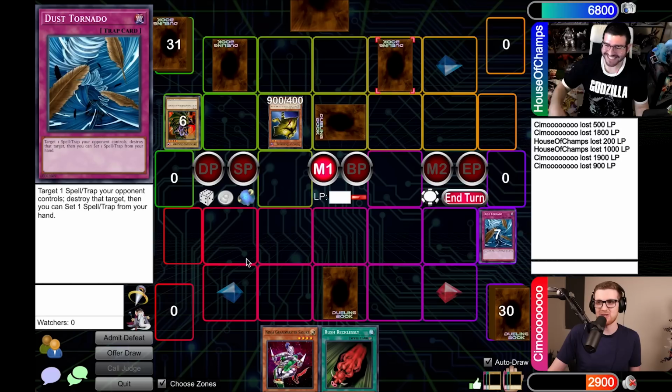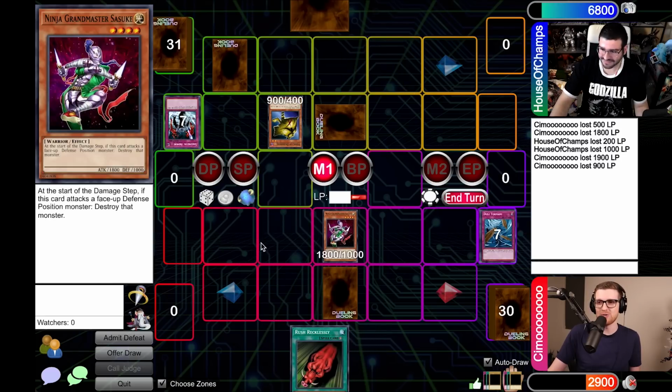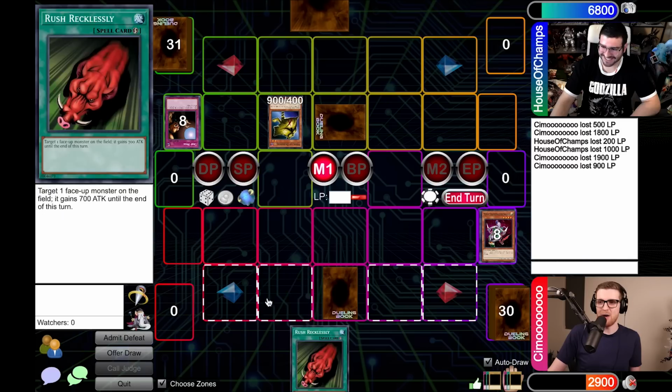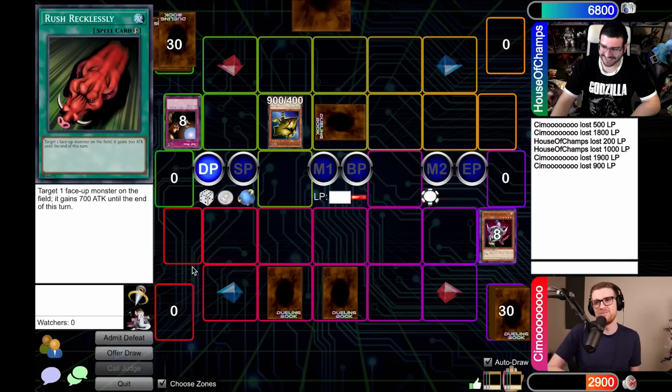I'm going to dust what I assume is the sack. All right. Okay, for all the good it'll do, I'll bring out Sasuke. Well, you've fallen into my Trap Hole instead. Oh, no. All right, so Sasuke's down. I will set another card. Go ahead, buddy.